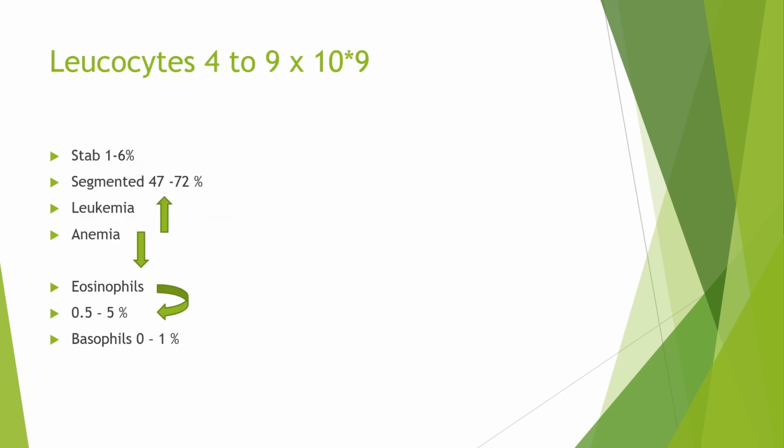Then we have leukocytes. The normal level of leukocytes is 4 to 9 into 10 to the power 9 per liter. If the level of leukocytes increases, it is called leukocytosis. And if it decreases, we can say it is leukopenia. If it is leukopenia, then it is associated with aplastic anemia. But if it is leukocytosis, then it is leukemia. Now, the main question is to differentiate acute leukemia from chronic leukemia.